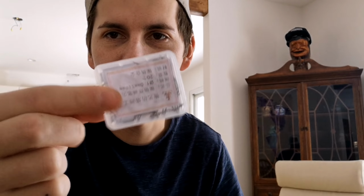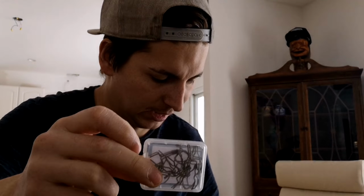I imagine it's for cleaning some of the carbon off of the tips, I want to say, maybe? And then it comes with some extra tips, which is nice.